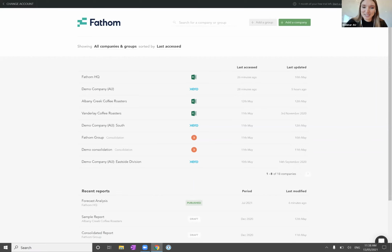Great, seeing a lot more questions coming through, so this is awesome. Can the forecast be prepared at the consolidated entity level? Absolutely. You'll see I have some consolidations here. So these are some groups. You'll see I actually have the same features, so I can build the forecast in the exact same manner. It's just going to be using those aggregated group results.